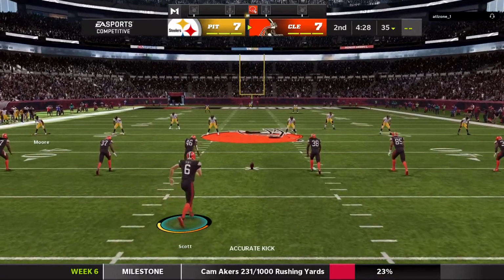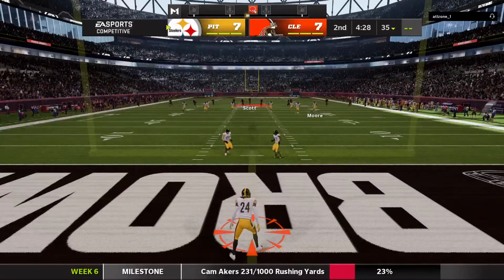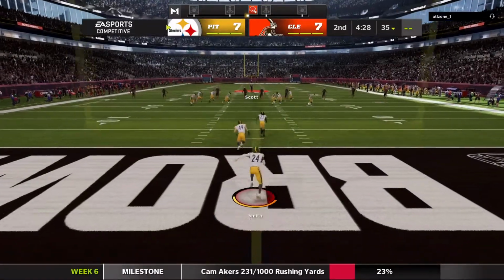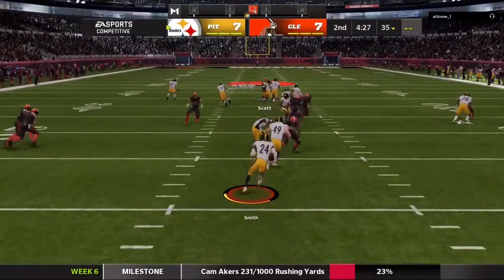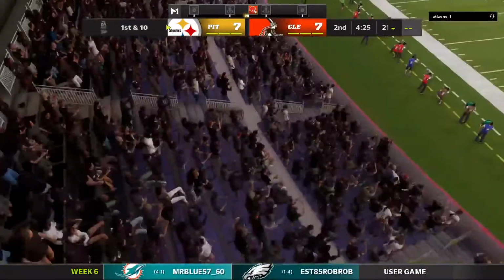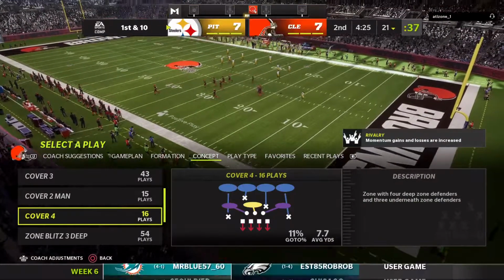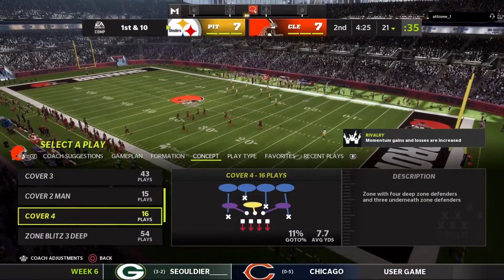So all even at 7 now as they kick it away. On the return, here comes Smith out of the end zone. And he's able to get this across the 20, but not by much as he's marked down officially at the 21. First and 10 at their own 21-yard line.